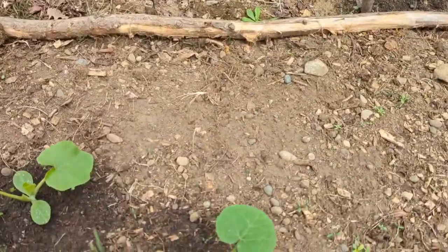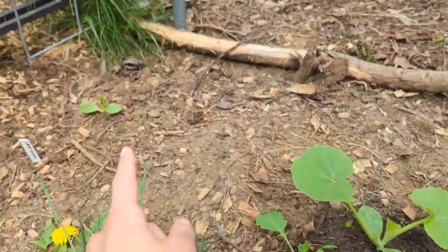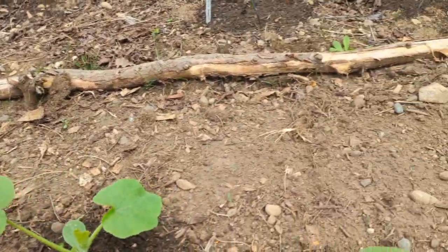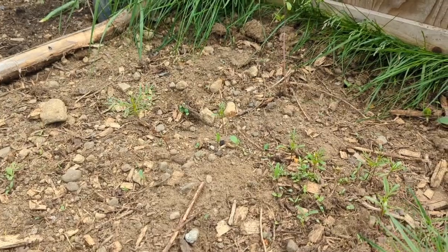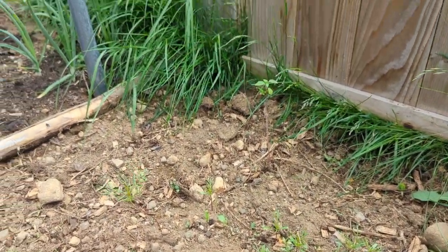And I actually do not know what these ones are because my kids planted them. But that one over there will be a Jack Be Little, I believe. And then I do have gourds planted. Same thing, lots of different ones. This is where my daughter planted, as you can see.